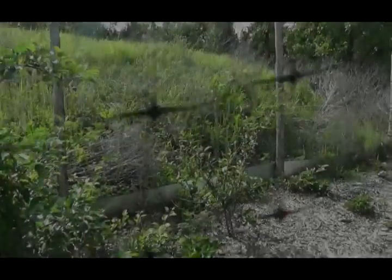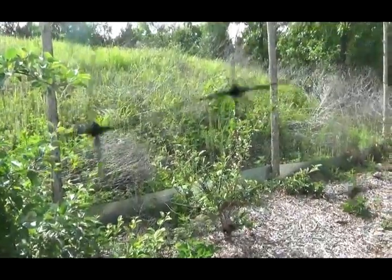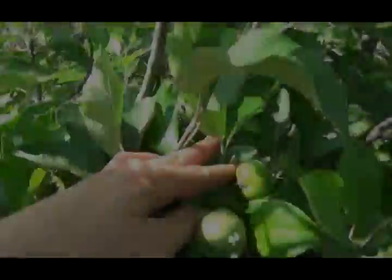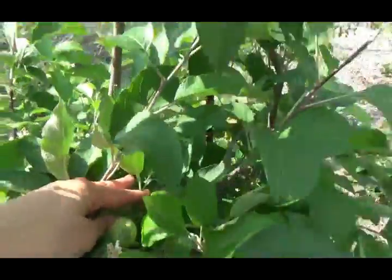Look through the bird netting here. Can you see the red goumis on that bush? I'm not going to go in the orchard right now. Oh wow, wait, maybe I will. Check out the apples. Look how they're getting bigger.